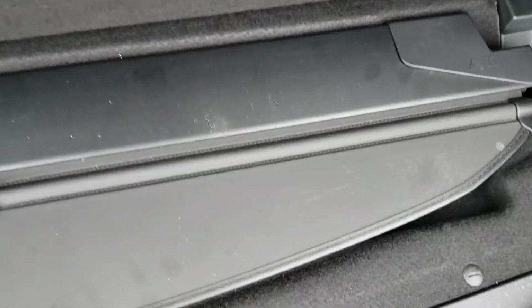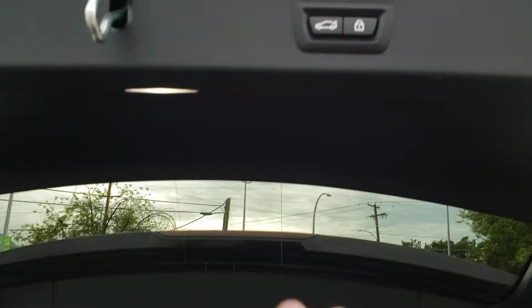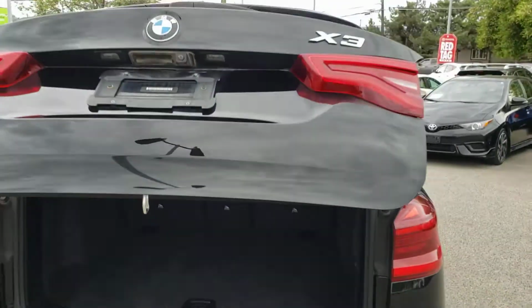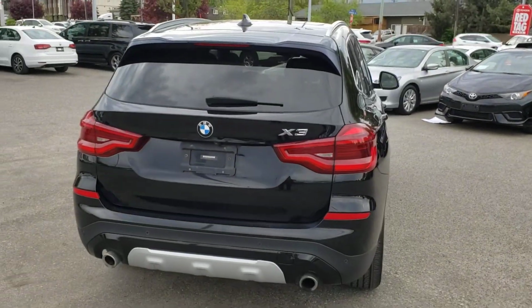Underneath here you do have the privacy cover if you want to install it, in case you want to keep your cargo covered up as well. You'll also find the nice LED light here just over on the right hand side, and you've got the same on the left. Closing the power liftgate is nice and easy. Simply hit the button up top here. You can also lock it, and you'll be surprised at how quickly it closes.